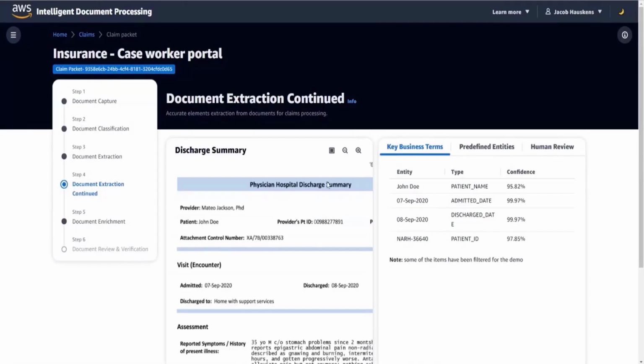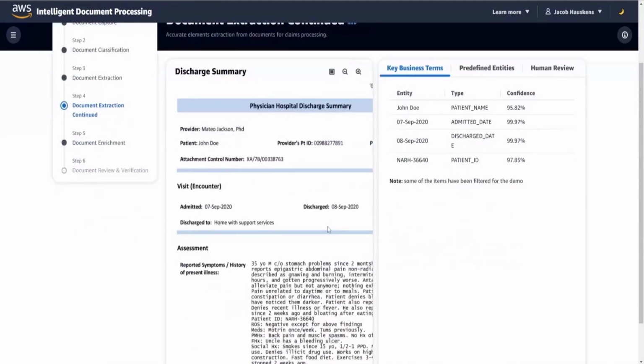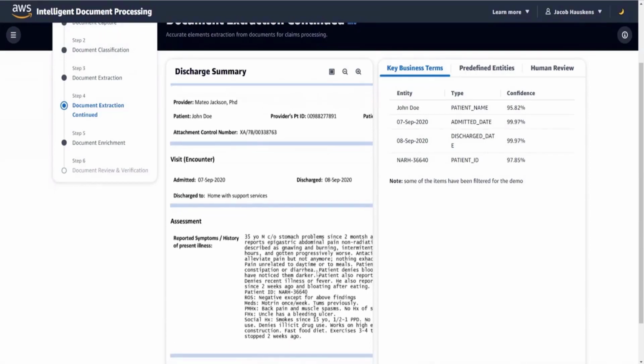Great. Moving on to the next document. This is an example of being able to tune the AI based on the specific business terms that are important for your business. Here, this is a hospital discharge summary. The important things to the insurance carrier we're simulating here would be what's the provider's name? So who's the doctor? It's Mateo Jackson. Who's the patient? John Doe. And then also, what's their patient ID? So what's the insurance number we keep track of them with? And it's able to scan through the document and find the key parts of information that you need for your business process.